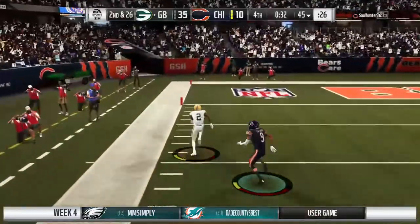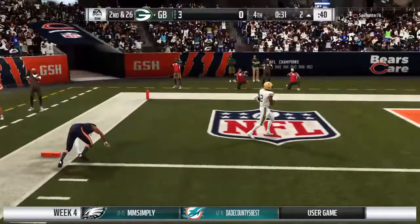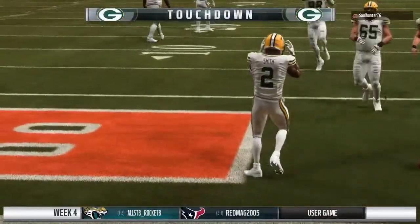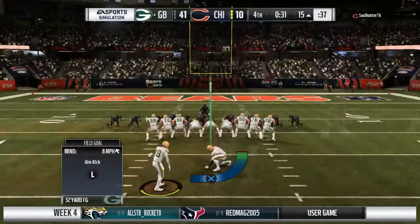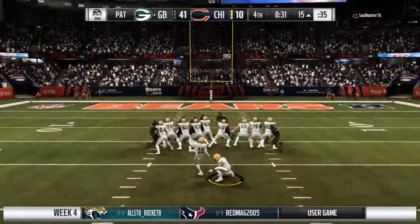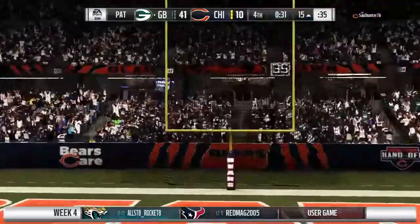Weaving through traffic, and now he's free. And they're going to score again. Yet another touchdown as they just add to their totals. Starting to really smell a 4-0 start right now. You can't ask for a better first quarter of the season than that.